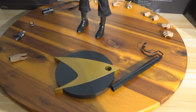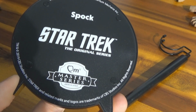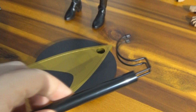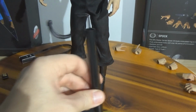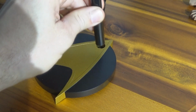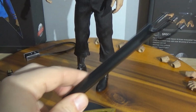There's the basic stand. It does not specify a number, but as I had pointed out, these QMX Masterpiece Star Trek figures are typically limited to about 1,500 pieces. It's a ball hugger stand. I'm not a huge fan of these, to be honest, but at least this one is secure. I'll give QMX credit for that, because this goes deep enough into the platform that the stem won't topple, because sometimes the stems on these will flip over on you.